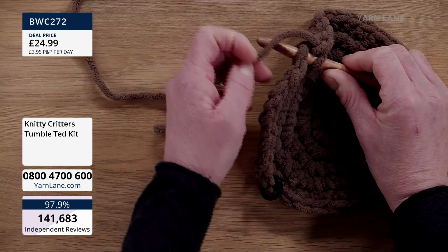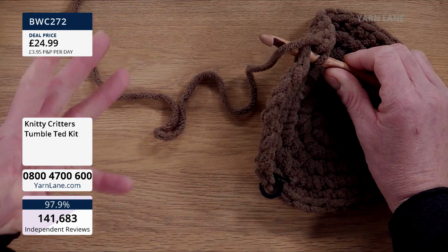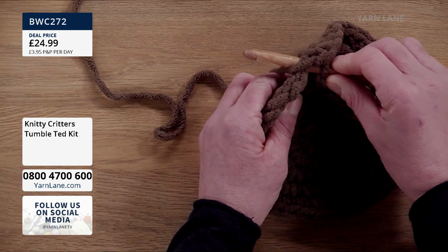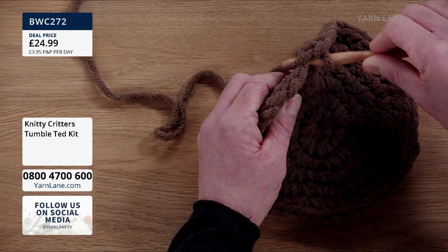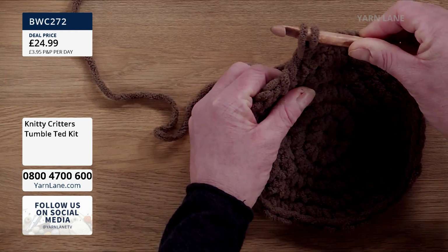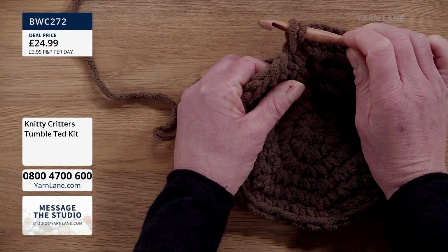And then we wrap the yarn round. When we're beginning, we tend to wrap, and as you get a bit more advanced, you use the shape of the hook to just hook the yarn, and the shape of it will draw it through. So as you pull it back, the shape of the hook will just pull it through. Nice. Now we've got 2 on the hook, which is how I know I'm doing a double.